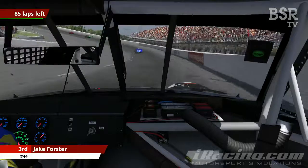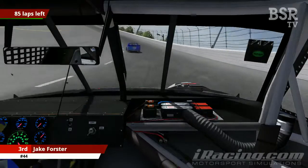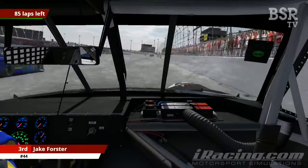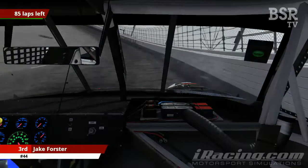Well, John Jarrett is that blue truck just up ahead, and Forster is cutting it very fine on the exits of these corners. Has to have a big lift there as Jarrett sensibly gets out of the way. That, Kyle, looks more like an out-of-control missile at the moment than a truck.